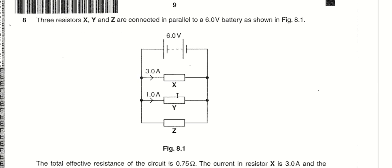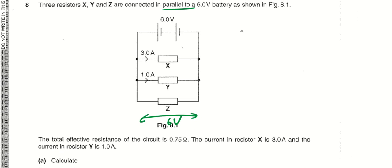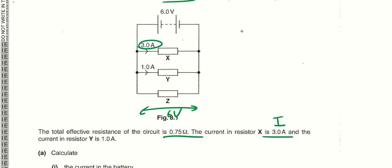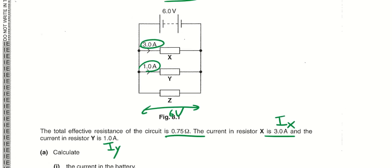3 resistors X, Y, and Z are connected in parallel. So the same, over here will also be 6 volt, right? Okay, so the total effective resistance of the circuit is 0.75 ohm. The current in resistor X is 3 ampere, and the current in resistor Y is 1 ampere. So I call this IY and this is IX. Calculate the current in the battery.